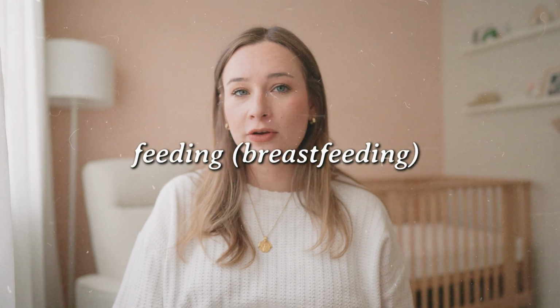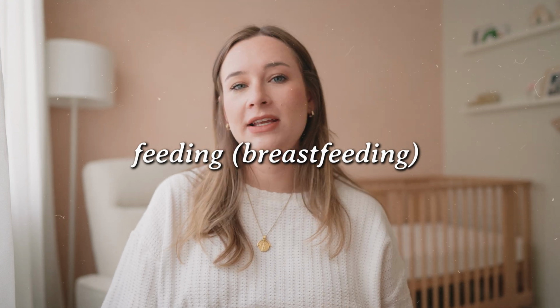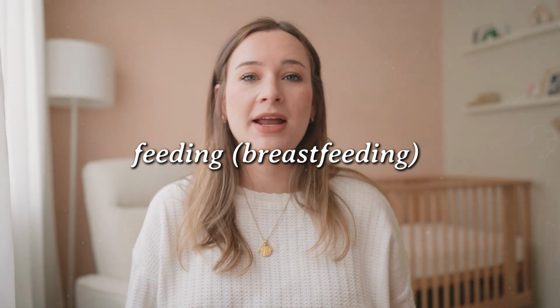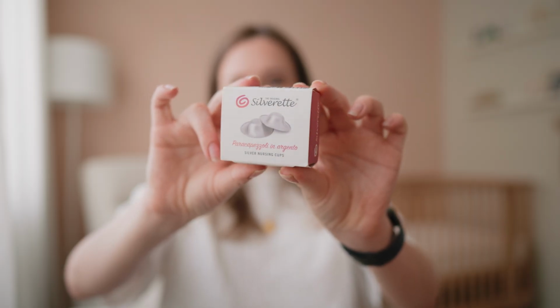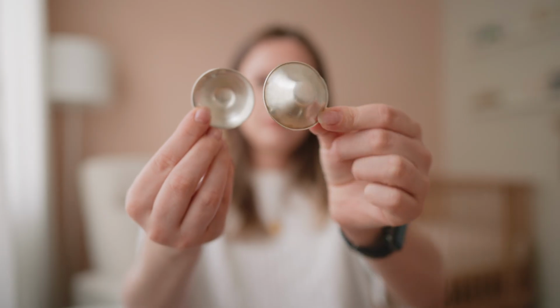The first section that I'm going to go through is feeding, specifically milk. So if you're breastfeeding, some items that might help you. The first items are nipple shields, and these are by the brand Medela. These are used to potentially help with latching. The next thing is Silverettes. They are basically a silver nursing cup, and apparently they help with cracked nipples and things like that.